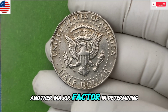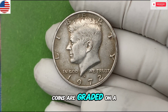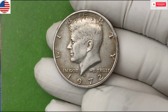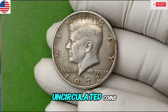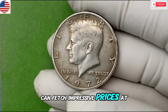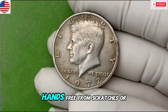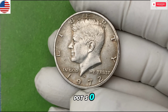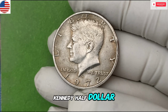Another major factor in determining the value of this coin is its condition. Coins are graded on a scale from Poor, P1, to Mint State, MS70. The higher the grade, the more valuable the coin. Uncirculated coins, especially those with a high MS rating, can fetch impressive prices at auctions. Coins that have never been touched by human hands, free from scratches or damage, are the ones that collectors dream of finding.